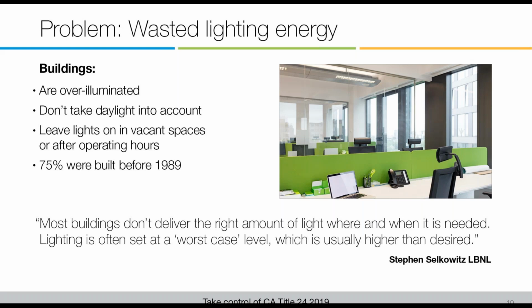One contributing factor for that is that 75% of these buildings that are still standing here in the US were built before 1989. So you have older buildings that may not have the newest technology in them. They may have had something retrofitted in, but a lot of times the control might just be a switch on the wall, or heaven forbid, a breaker panel where you just turn off the whole warehouse. You hope somebody turns it off before you leave for the day.